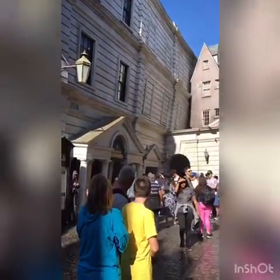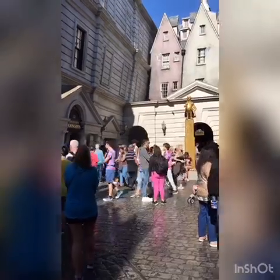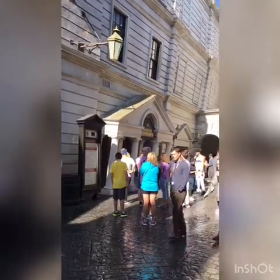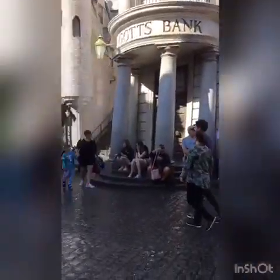This is where you enter the Gringotts ride. You'll see the statue. Right next to the statue is where you enter the ride. Try and get to the ride as early as possible. I would do that first thing. First thing you do, I would do the Gringotts ride, so you can get that done.